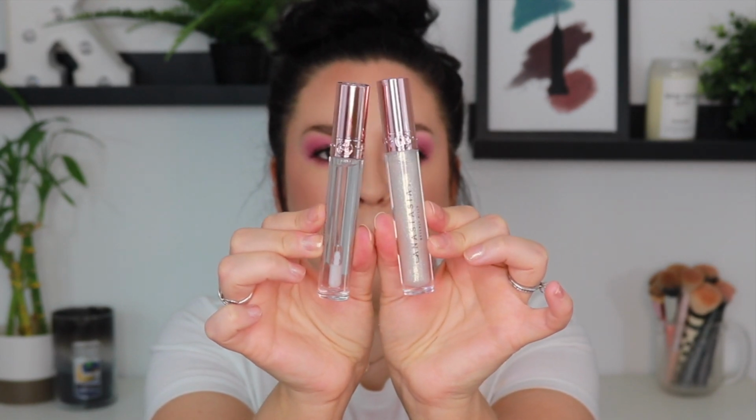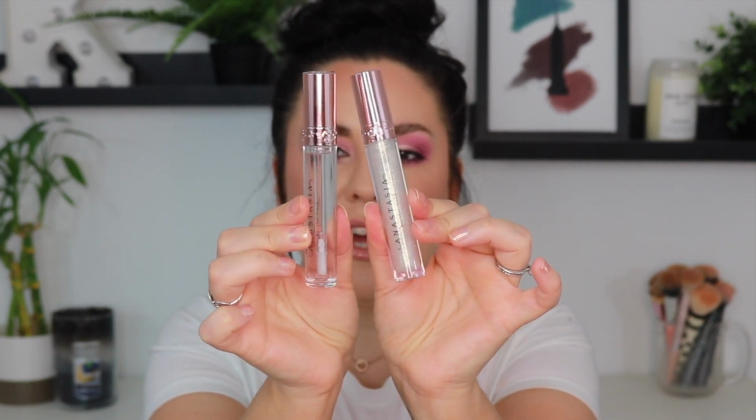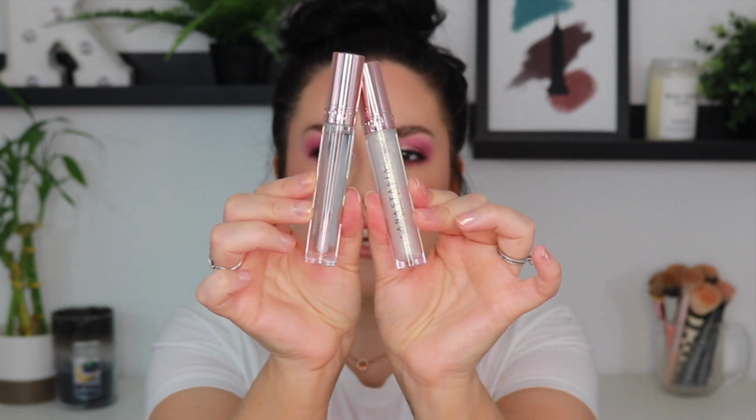The staying power of these, fantastic. They even last through eating for me. That gloss will still be there. Gorgeous formula. Absolutely love the packaging of this. I don't know about you guys, but clear glosses are so incredibly satisfying to look at. I don't know why, but these two right here, they stay with me. I love those.